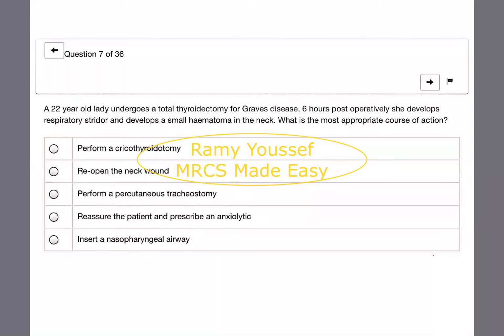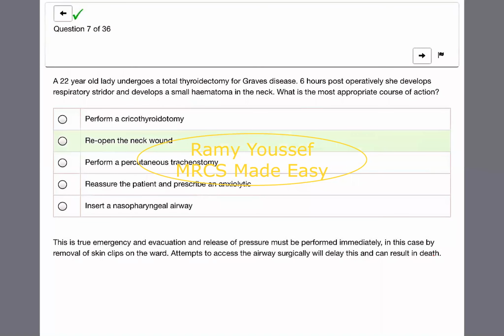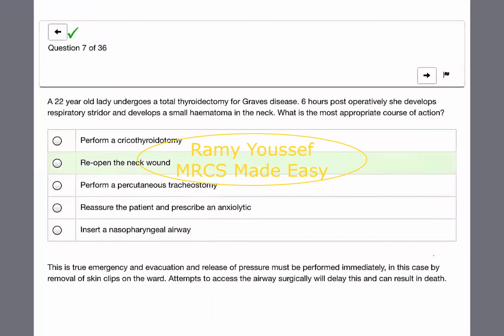It could be a hematoma, yeah. So you choose to reopen the neck wound. The symptoms could be due to a hematoma. So a patient post-total thyroidectomy, for whatever cause, 6 hours post-operatively develops respiratory stridor and a small hematoma in the neck. The most favorable management is to reopen it. I will remind you with 3 or 4 scenarios we have discussed in head and neck, and also in endocrine surgery. Let's go for the next few scenarios.